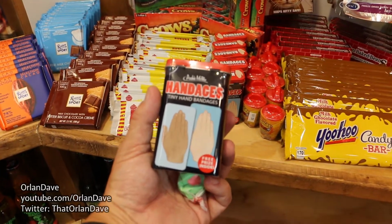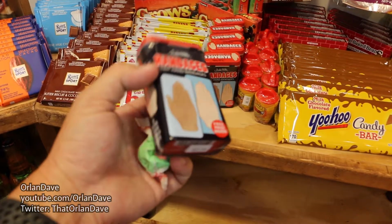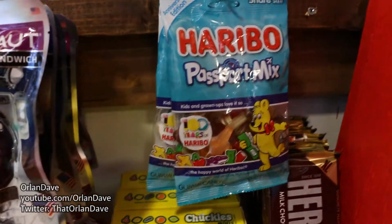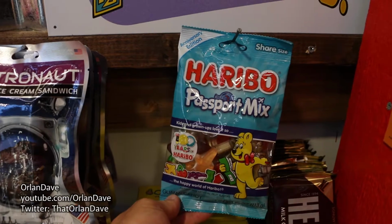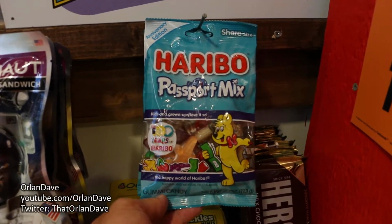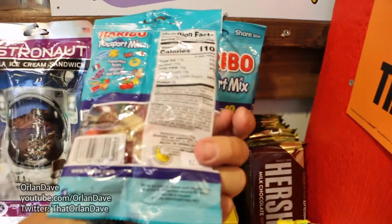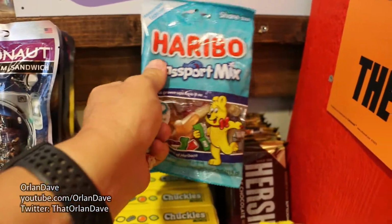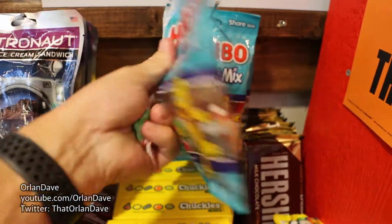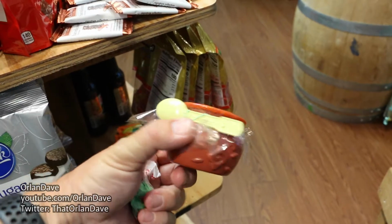Tiny hand bandages. Weird. That's interesting. There sure are a lot of different varieties of Haribo. But the question is, it is made in Germany, so it's probably good. And it's $2.69, so it really better be good. These include a spoon.